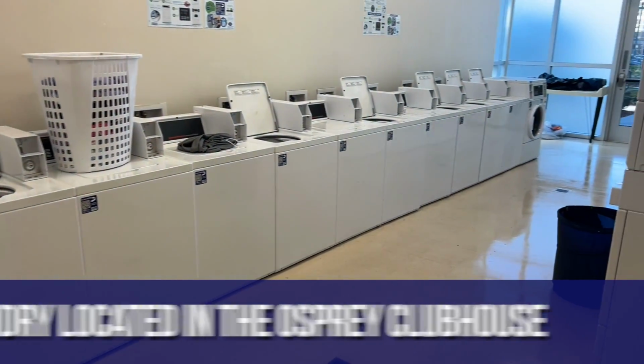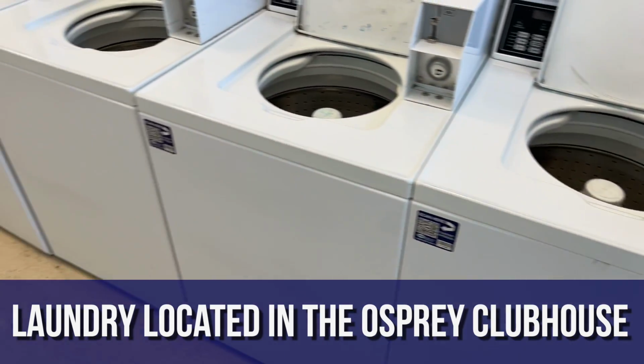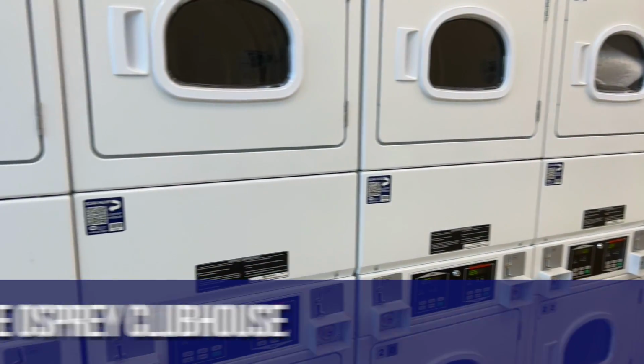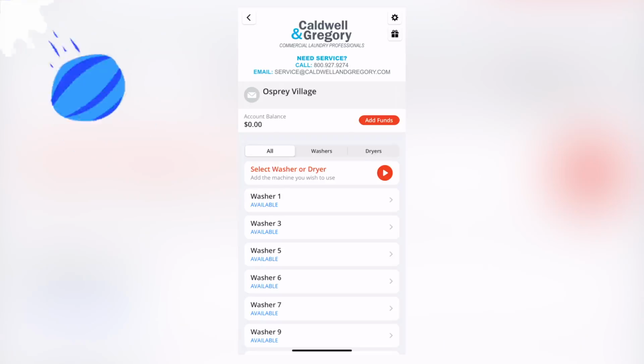As a UNF student living in the dorms, you do have to be super aware of your laundry. Sometimes it can be super busy and sometimes it can be super dead in there. So it's really great to use the Speed Queen app to get a good idea of when you should be doing your laundry.